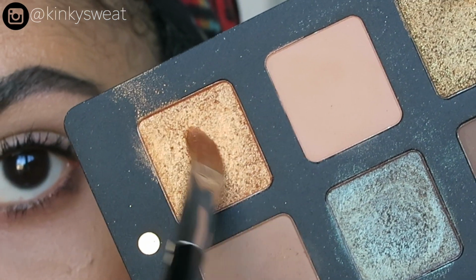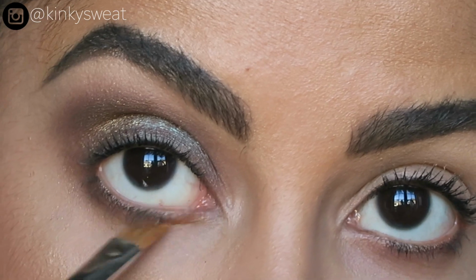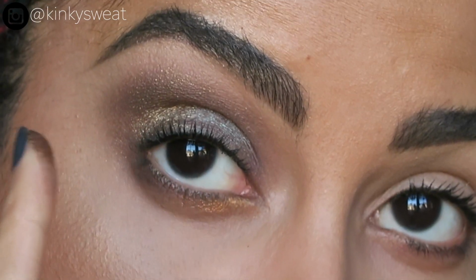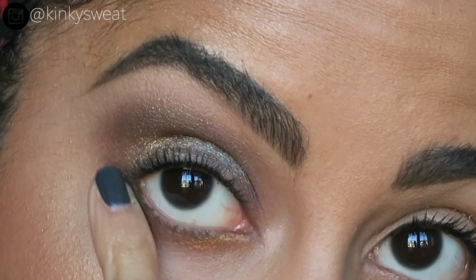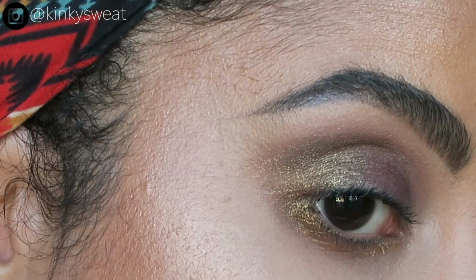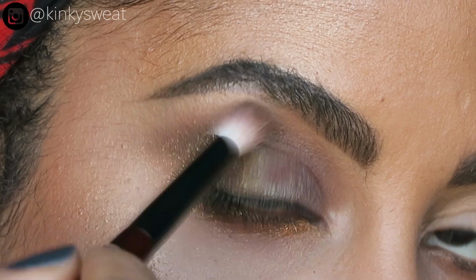This is with my prototype shader brush, on the inner part of the lower lash line. This is a very goldy coppery type of shade. I'm taking the side of my pinky with Spectrum and nudging it right here on the outer lower lash line, because I want the Spectrum to take over the majority of the outer corner, and I really love that gradient effect. Pulling it out a little more.